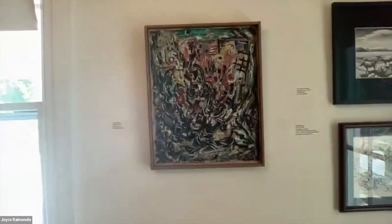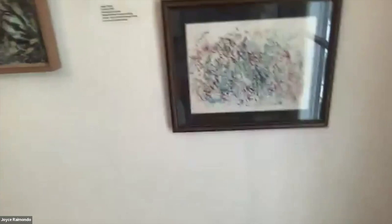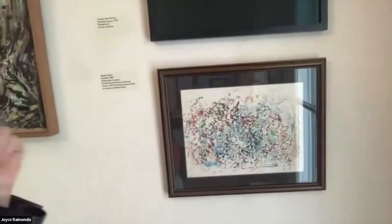And John Graham. This is the parlor. So I'm not going to name all the artists because we're going to go through them later. Thomas Hart Benton, of course, was Pollock's teacher early on at the Art Students League. This is really interesting. John Mert, who made this piece, his ashes are actually in the backyard. His ashes were buried under those stones that I showed you when I was outdoors.